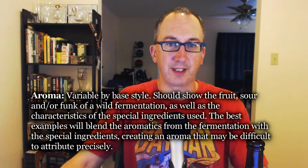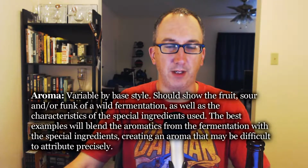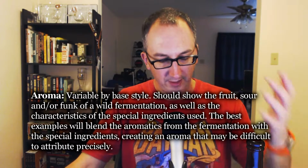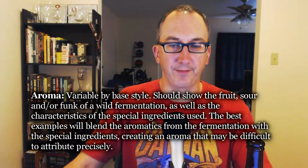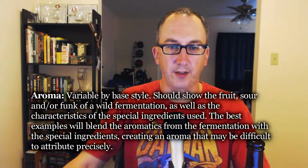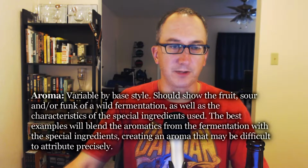Aroma: variable by base style, should show the fruit, sour, and/or funk of wild fermentation, which it does, as well as the characteristics of the special ingredients used. Well, I would say it's living up to what the label is saying. The best examples will blend the aromatics from the fermentation with the special ingredients, creating an aroma that may be difficult to attribute precisely. I'm going to say 10 out of 12 on aroma.